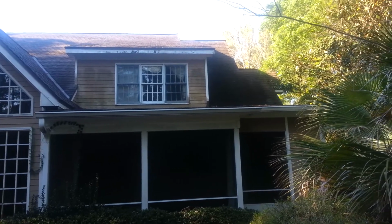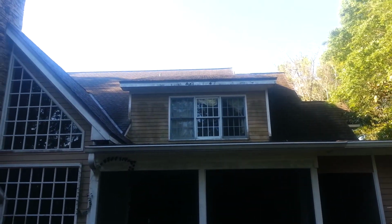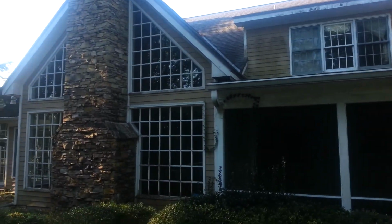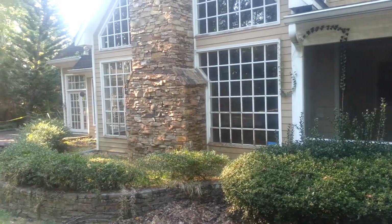Probably needs to be changed to be in $1 million range. That siding's going to be changed. That's not that expensive. Roof, this is not a barrel tower roof. It's a shingle roof. Looks a little dirty. See the windows? Does that need to be changed out?